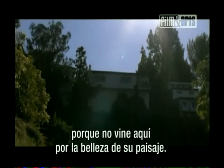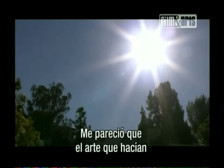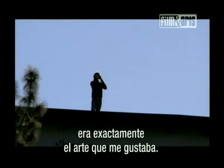The real beginning was when I came to California, because I didn't come here for its scenic beauty. I came here for the artists that were teaching at UCLA, and I thought the art they were doing was exactly the art that I liked.